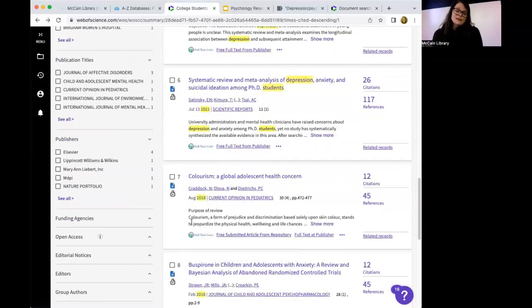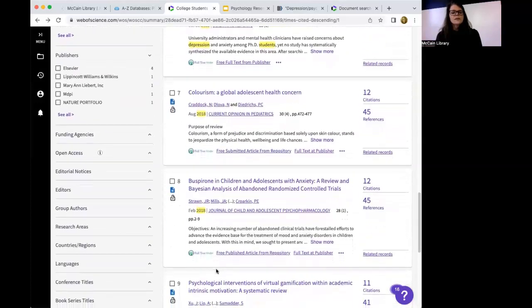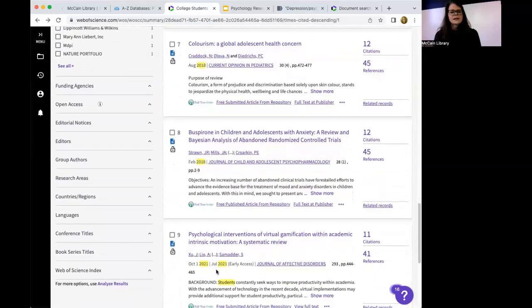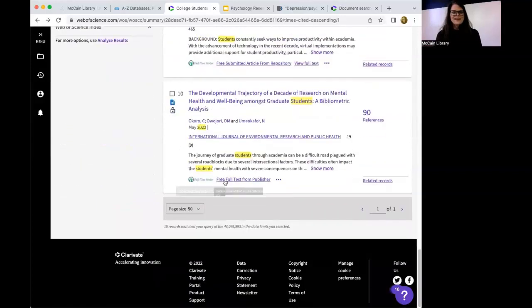Usually when you see Full Text Finder in our other databases, it means that the full text is available in one of our other databases. In this case, it's just applied to all of them, but that's mainly because within this database, I'm seeing everything is listed as free full text from the publisher, so I kind of don't even need it.